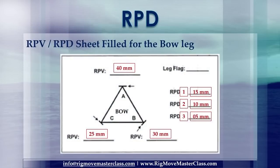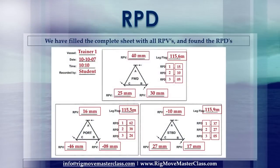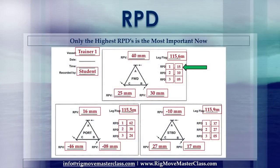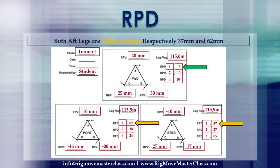RPV, RPD sheet, filled for the bow leg. We have filled the complete sheet with all RPVs, and found the RPDs. Only the highest RPDs is the most important now. Bow or forward leg is 15 millimeters and green. Both aft legs are yellow orange, respectively, 37 millimeters and 62 millimeters.